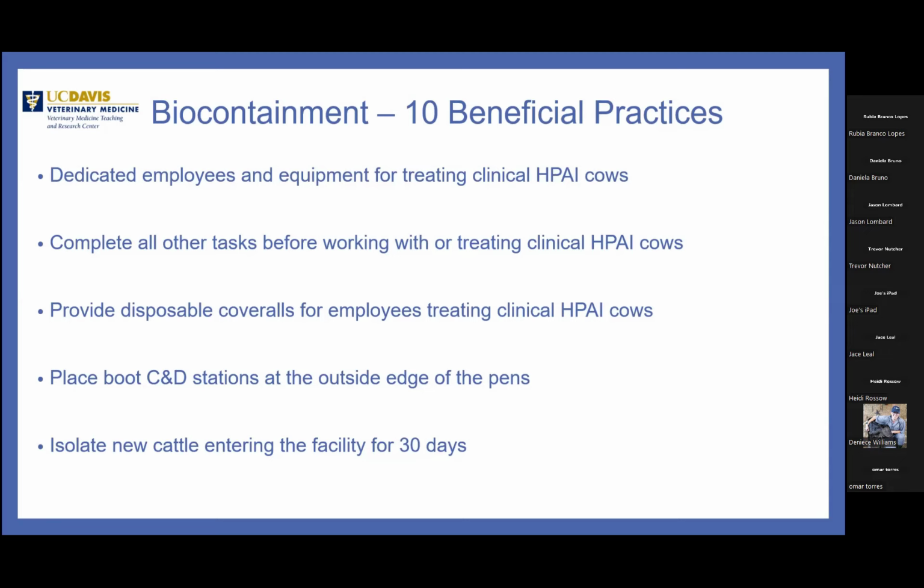If you don't have enough employees to have a dedicated employee just for this isolation pen, at least have them complete all of their other tasks before they go to work with that isolation pen or any cows that you think have clinical HPAI, and do that last in their day. And if you really can't even do that, at least provide them with some type of disposable coverall, whether that's a Tyvek or something like that, that they can put on while they're working with those cows, whether that's drenching, giving aspirin, etc. Then they can take that off, throw it away, and go back to do whatever else they need to do on the dairy.